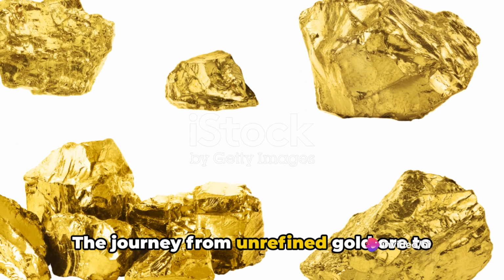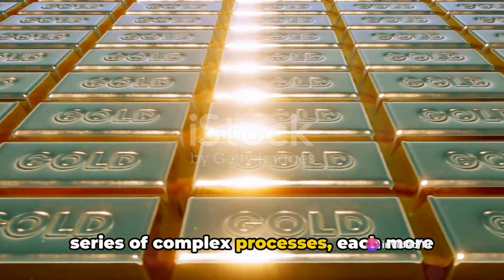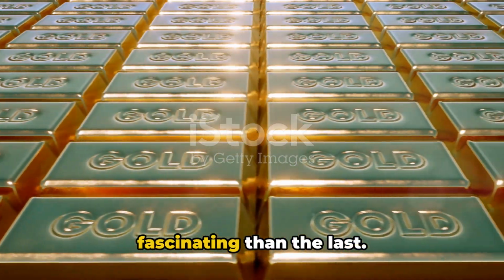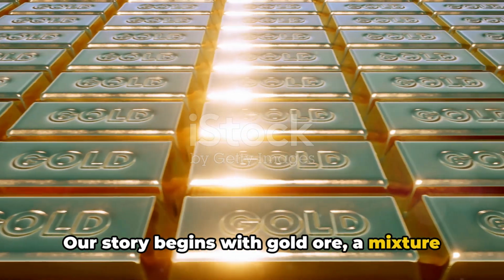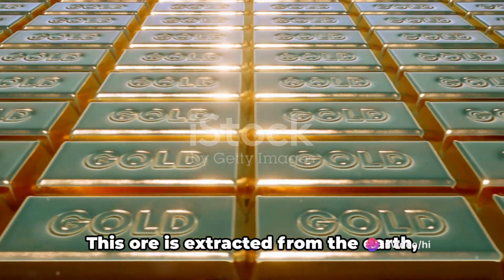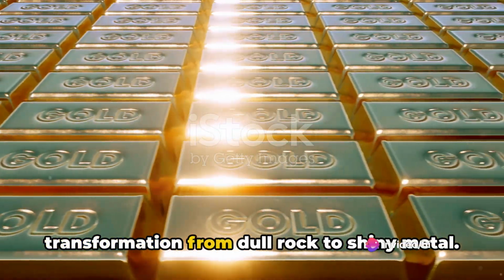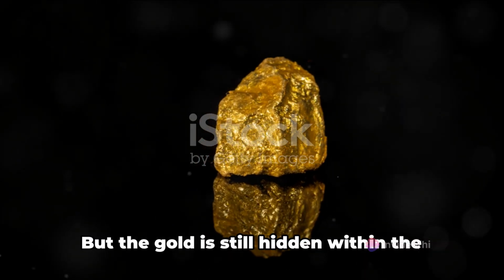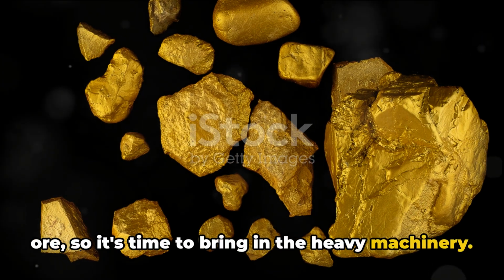The journey from unrefined gold ore to the gleaming gold we recognize involves a series of complex processes, each more fascinating than the last. Our story begins with gold ore, a mixture of gold and mineralized rock. This ore is extracted from the earth, marking the first step in the transformation from dull rock to shiny metal. But the gold is still hidden within the ore, so it's time to bring in the heavy machinery.